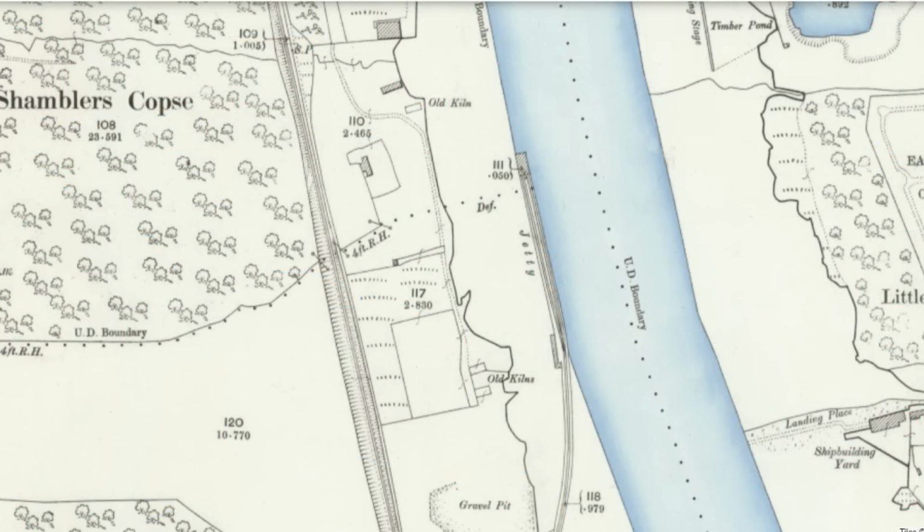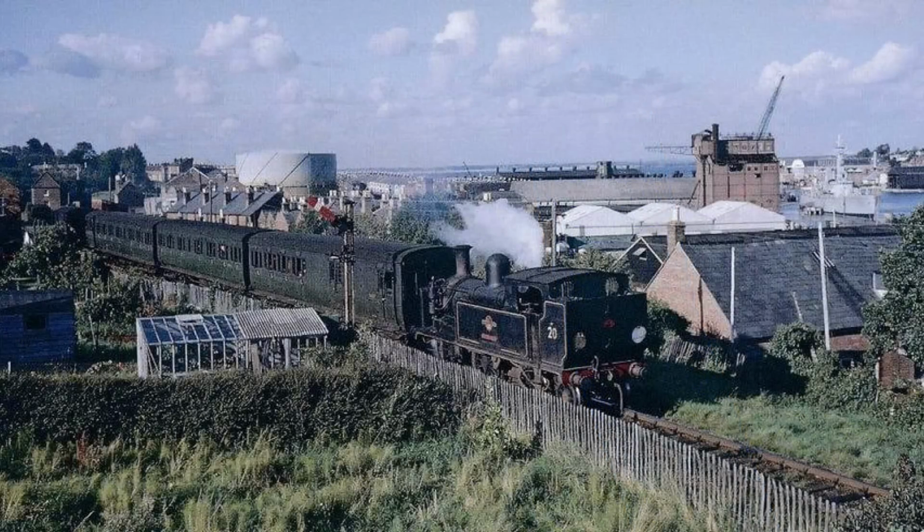If we zoom in a little bit and look at this older map, you can see where the wharf was. It's this straight section just here, look, right next to the river, and the main line off to the left going top to bottom. This fine image gives us an indication of what the line looked like on the approach to Medina Wharf Station, and also the wharf too on the approach from Cowes.